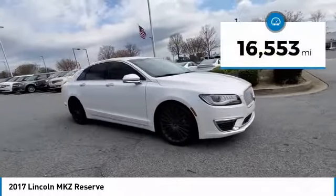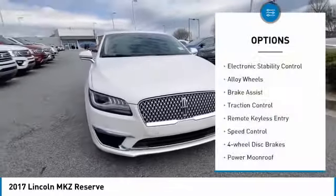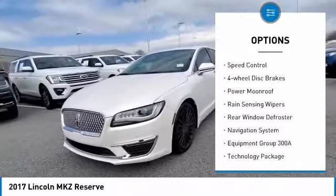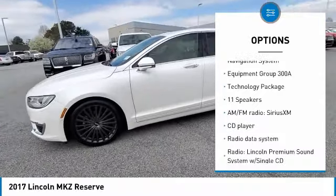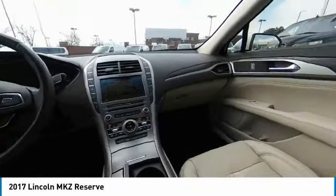This vehicle has less than 20,000 miles. Here are some of this vehicle's great options: electronic stability control, alloy wheels, brake assist, traction control, remote keyless entry, speed control, four-wheel disc brakes, power moonroof, rain sensing wipers, rear window defroster.